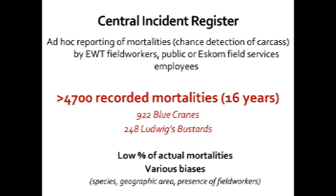I'm just going to bring up these two, and I'll come back to why I've listed the blue crane and the Ludwig's bustard specifically. But it just shows you how many of the recorded mortalities that we have can be attributed to blue cranes and Ludwig's bustards. Now, we recognize with the register that there are a number of problems with the data that we're collecting. Because we rely on ad hoc reporting, we are assuming that we're having this iceberg effect, that the data that we are getting in from the various sources is really just the tip of the iceberg and represents a very low percentage of the actual mortality occurring across the country.